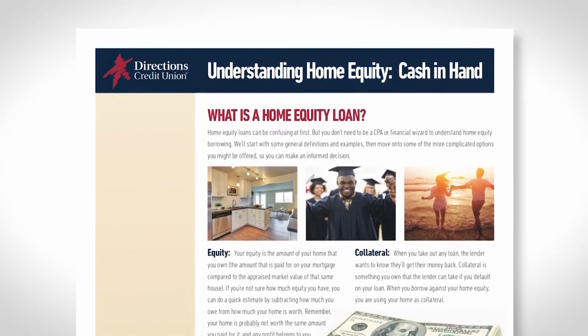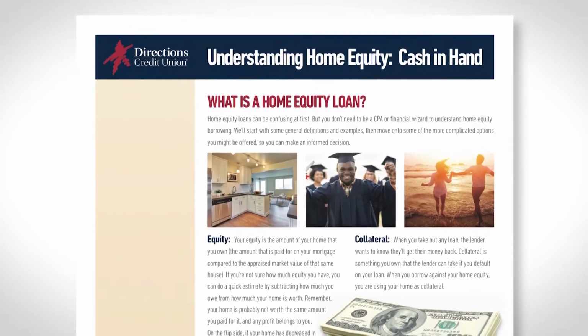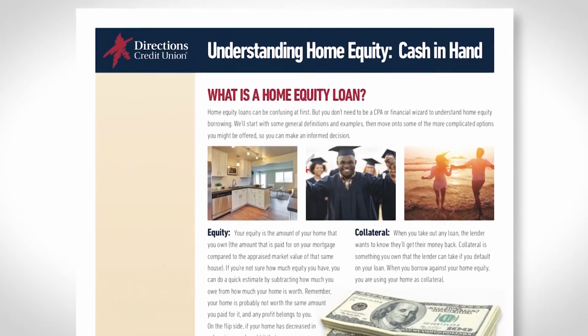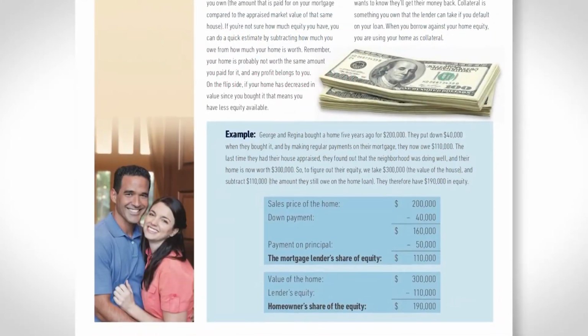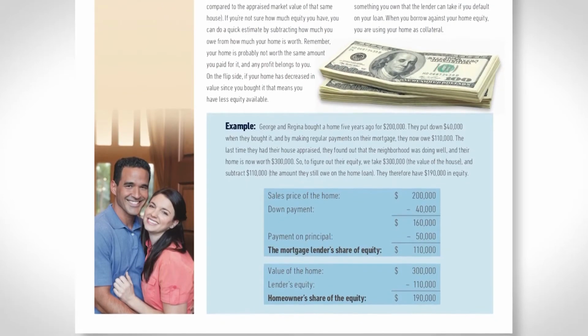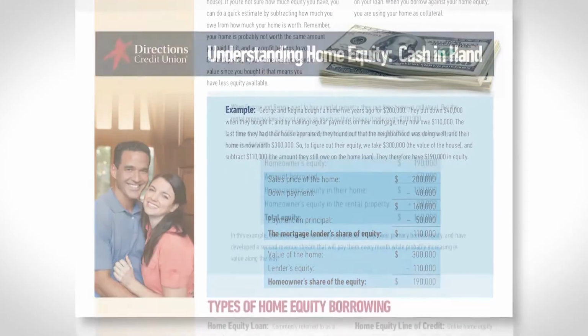And when I talk about the equity, what I mean is the difference between the value of the home and any mortgage that might be associated with it. So for example, if the homeowner had a home that was worth $100,000 and a mortgage of $60,000, the equity we're talking about is the difference between those two, or $40,000.